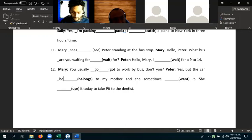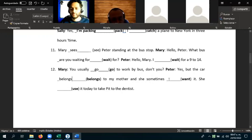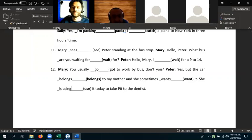belongs? Belongs. To my mother, and she sometimes wants. Exactly, wants it. She is using it today to take Pit to the dentist. Exactly. She's using it today to take Pit to the dentist. Lo está usando ahorita, ¿no? Para llevar a Pit al dentista. Okay, exactly. So we are going to finish here.